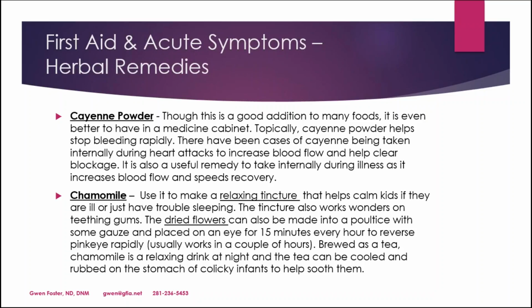There have been cases of cayenne being taken internally during heart attacks to increase blood flow and help clear blockage. So this could be the difference of saving someone's life or not. It's also a useful remedy to take internally during illnesses and increases blood flow and speeds recovery. Cayenne is well known for all of its cardiovascular benefits, including blood clots. Even if someone had a concussion, it might be a good choice.